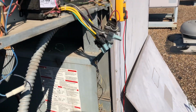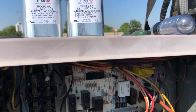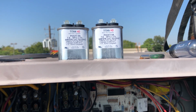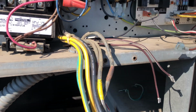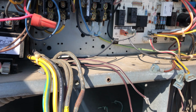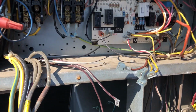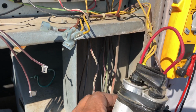So next step that I have to do is put in my new capacitors. You always want to replace capacitors when you replace motors. You don't want to get a callback, so just change everything you can to avoid any calls back. This time, like I said, on these motors I have 4 wires instead of 3. I got 2 wires for my capacitors and 2 wires for my line or my power. So what I'm gonna do is identify. I already took these capacitors off. These are the old ones.